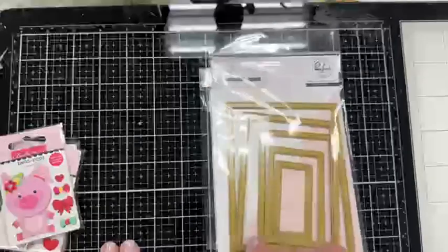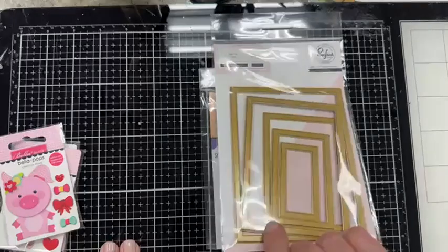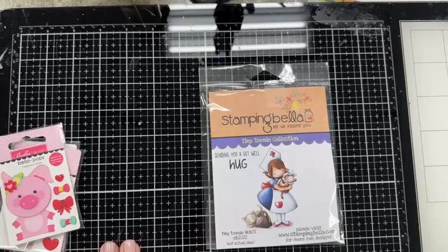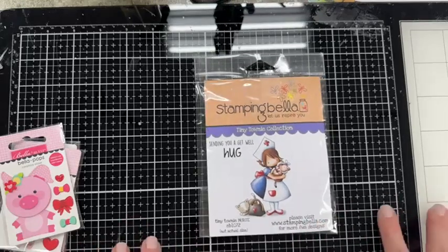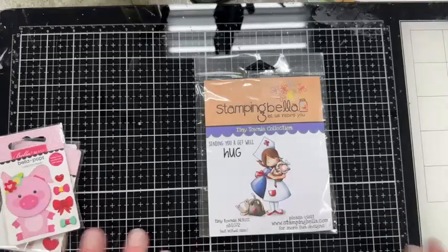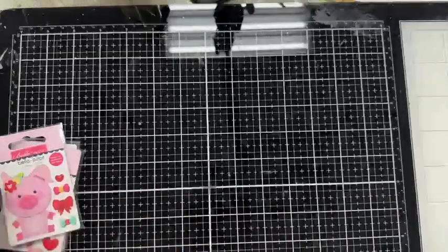I would assume that they would coordinate with their dies. I would have to check. I would think, the type of company they are, they're really forward thinking, so that they would have them so that they would work with their dies. But then, you never know. If we have one in the store, we can always go back and check.